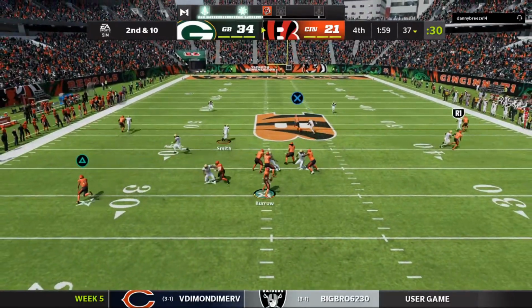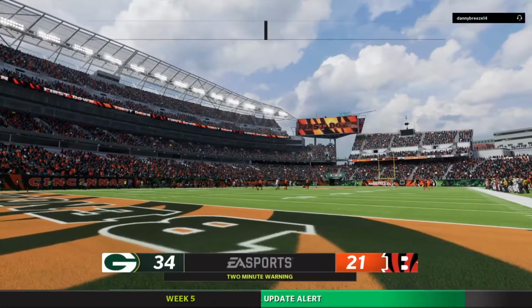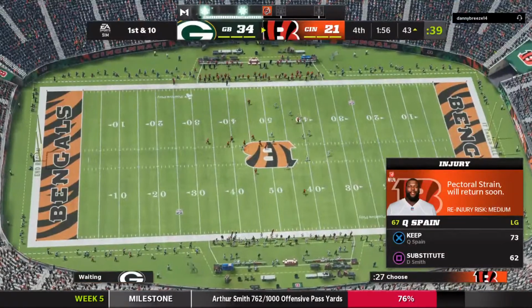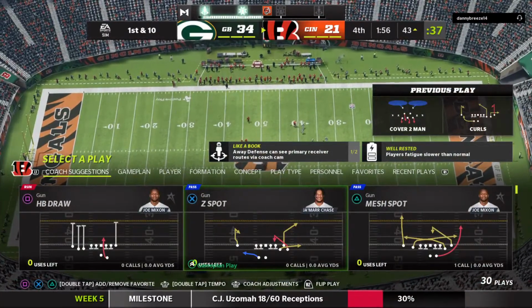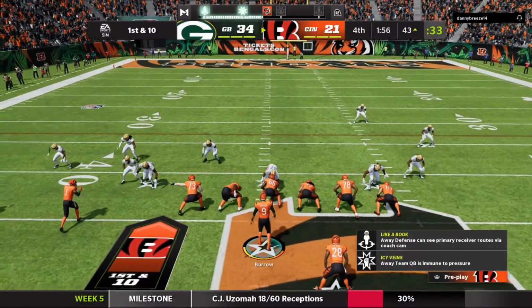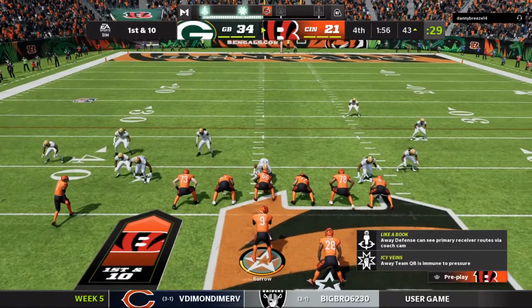Throwing again on 2nd and 10, Burrow. That is caught. It's Uzomah. And this is going to result in another first down as the tackle's made at the Packers 43. So the Bengals in possession of the football here as we get you reset. They've got a 1st and 10 as they search for a late score.